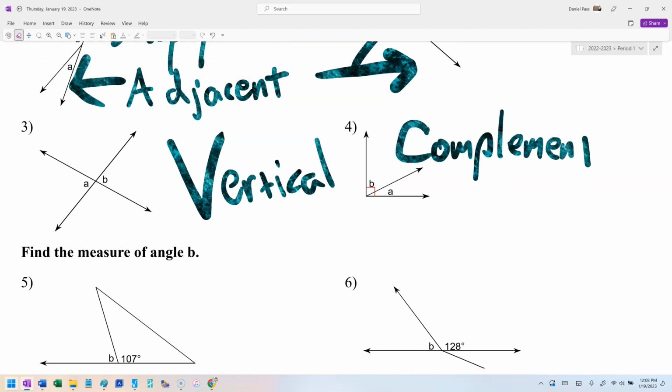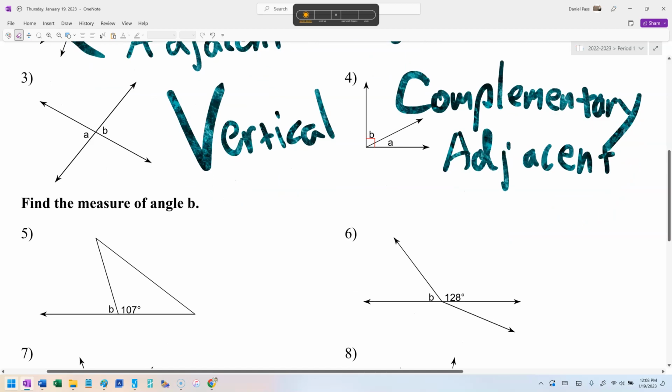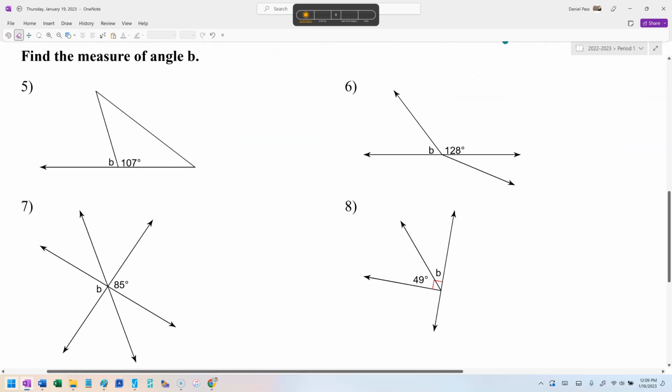Complementary. I have a question. For supplementary, can you write like sup, and then for vertical, can you write vert, and then for complementary? Well, it's going to be on the computer anyway, so you won't have to type anything. It would be multiple choice. Oh, yes. Choice A.